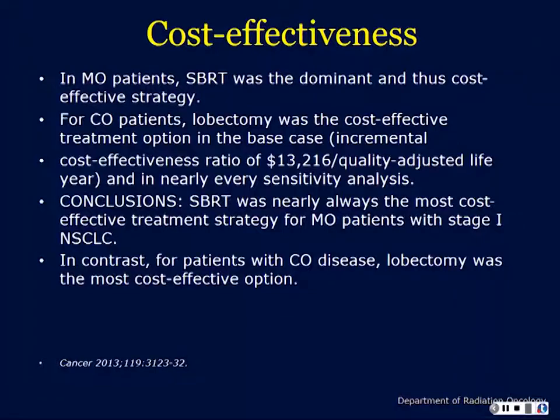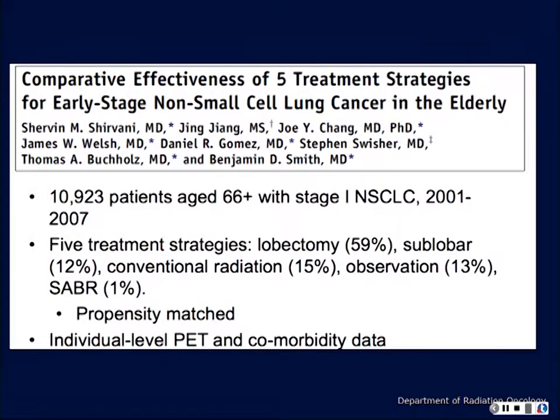COPD and lobectomy, okay. So in the medically operable patients, I'm sorry, I have to figure out what's CO and what's MO. I apologize for that. With COPD disease, it's very important. I have to come back to you and send you an email to follow up. I have to figure out what that is.